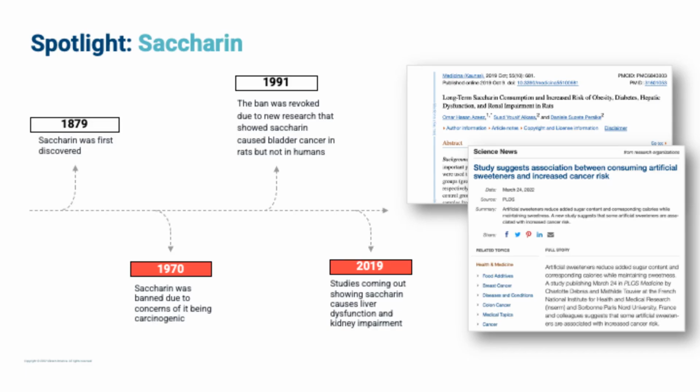Saccharin was first discovered in 1879, and in 1970, it was banned due to concerns of it being carcinogenic. Then, in 1991, the ban was revoked because new research showed that saccharin only caused bladder cancer in rats, but not in humans. Now, in 2019, more studies came out showing that saccharin causes liver dysfunction and kidney impairment in rats and non-alcoholic fatty liver disease in humans. So there's a lot of back and forth on this one.